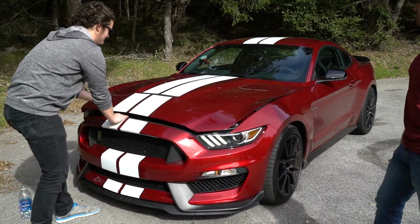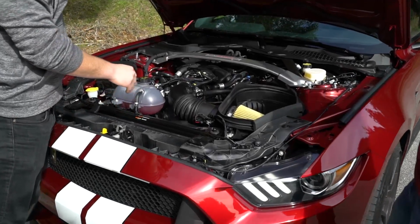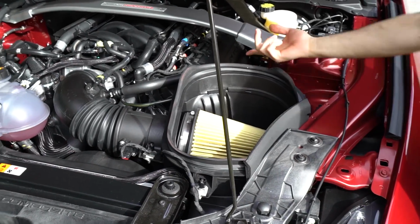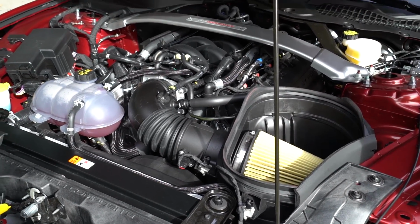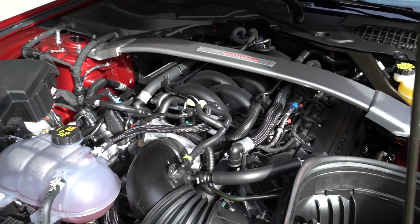It's not a hydraulic one. So that sounds hydraulic to me. Massive cold air intake right here. Dang, that's gigantic. But you're feeding a 5.2 liter beef that's pretty hungry. There's an aluminum tower brace right there. Yeah, that's the one. That's awesome.